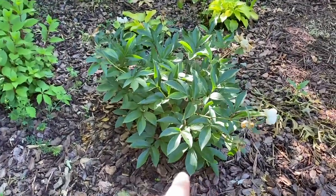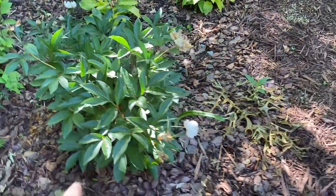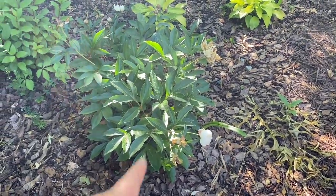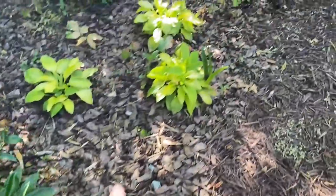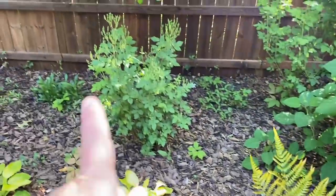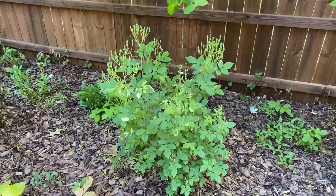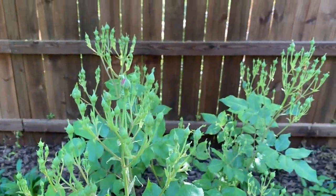But here's a new peony that I just planted. I'm pretty sure this one is called Shirley Temple, if I remember right. Either that or, no, maybe it's Raspberry Sunday. I think that's what it is. Raspberry Sunday. We got some August Moon hostas here. I don't remember what rose this is, but it's budding up. Got lots of buds on it.